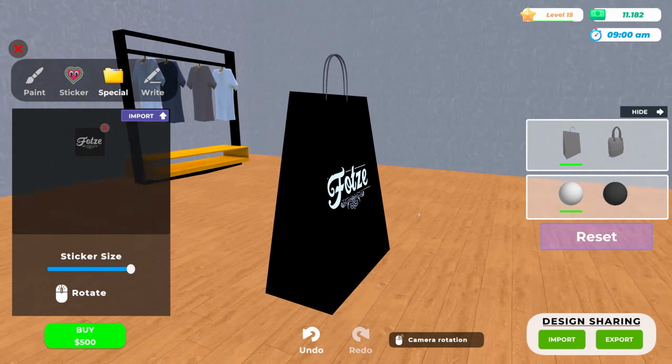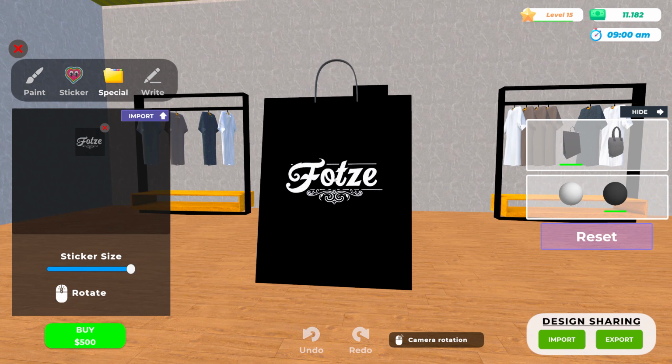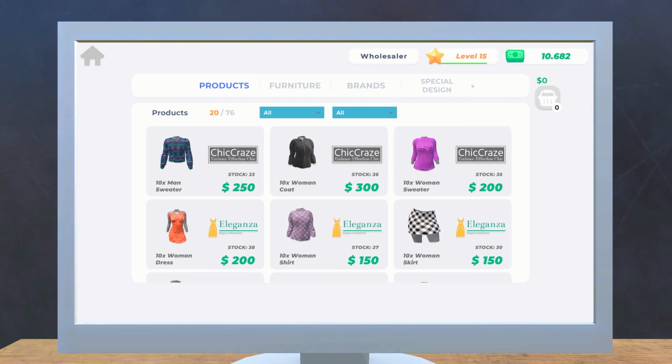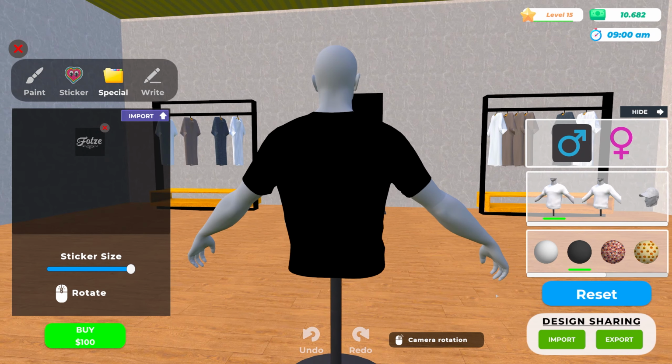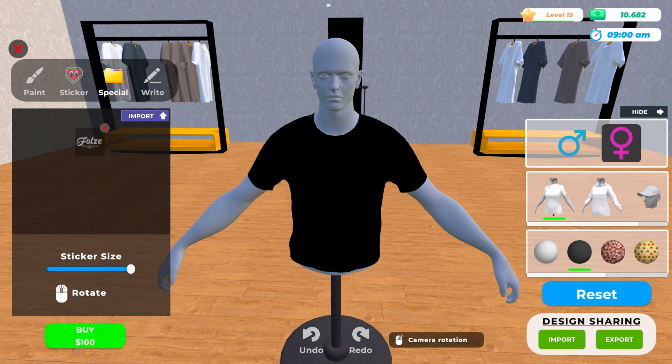Should we get some white? Nah, I made it on a black background like a fool. This is fine though. Yeah, I like that. We're purchasing. Now, over to our wholesaler, Special Designs. This needs to be edited. This needs to go. So, female.